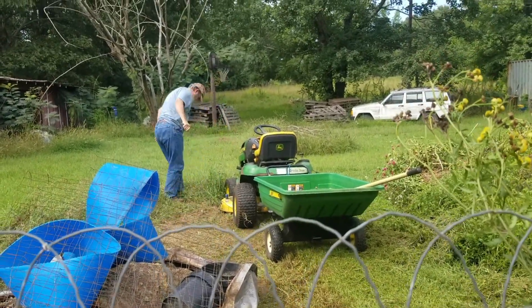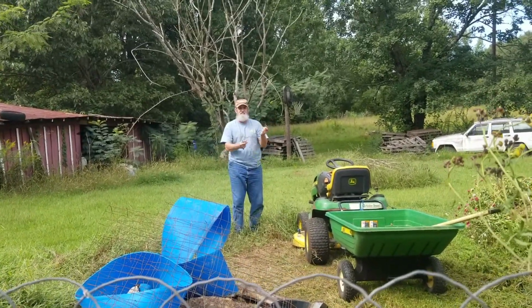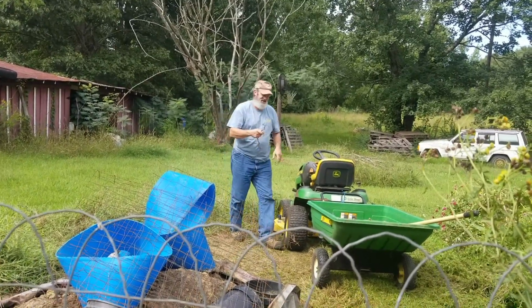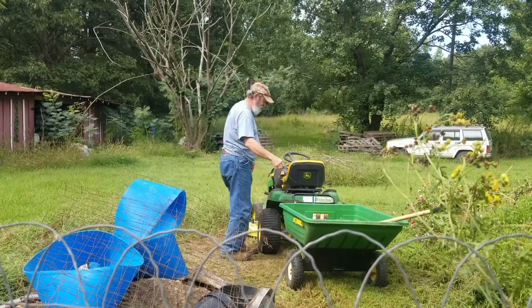Oh, good thing you didn't run over it. I'm looking for that too. It goes to the trailer. That wouldn't have been good around the blades. Glad I didn't run over that with the lawnmower.